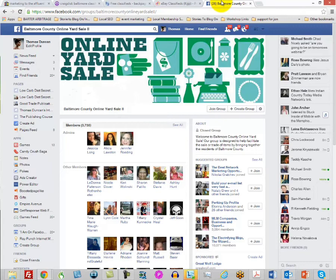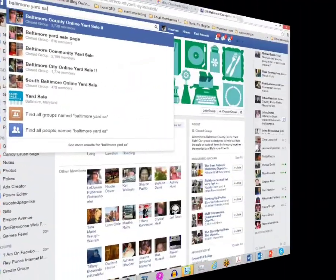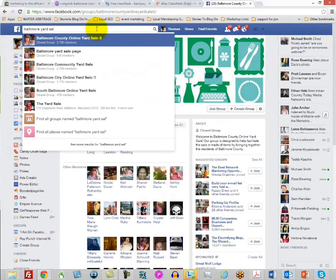have things for sale. If you go to your local area and just type in yard sale, for instance, I just typed in Baltimore yard sale, and actually there are a number of places. I'm going to do that right now. I'm just going to type in Baltimore. If I just type in Baltimore yard sale, now all these are closed groups, but these are all people that are looking to either buy, sell, or trade items that they have.